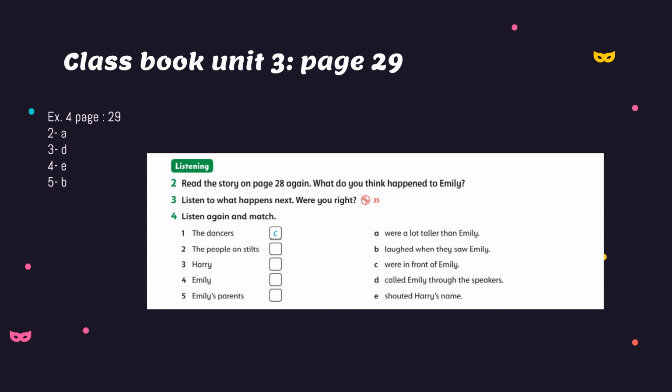So this is the text that we were talking about, the complement of the text that we read on page 28. So what happened to Emily is the following. Emily was looking at the dancers, but suddenly she could not see Harry. Then a crowd of people on stilts walked between Emily and her parents, so she got lost. She was lost between the crowds and she was scared. Suddenly, she heard Harry's voice on the speakers calling her name. She shouted Harry's name, but they could not hear her because the music was very loud.